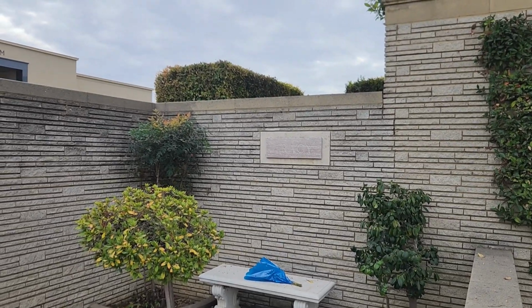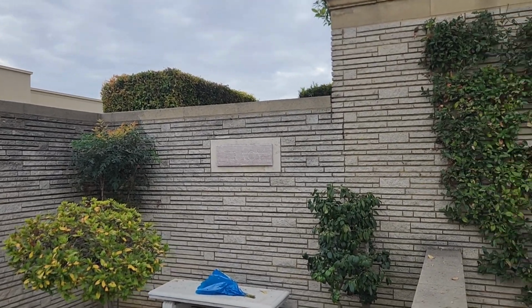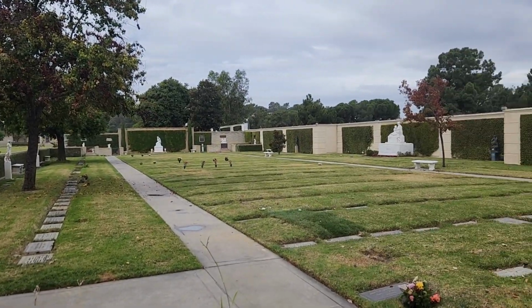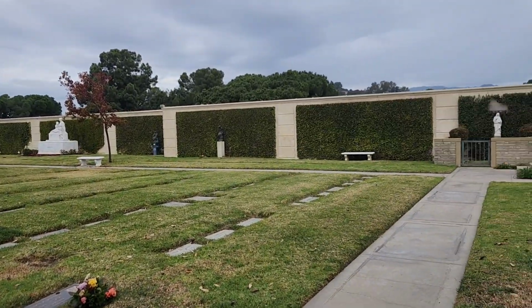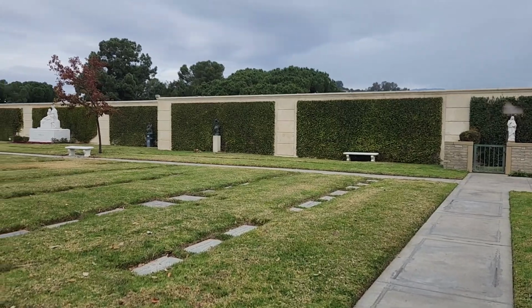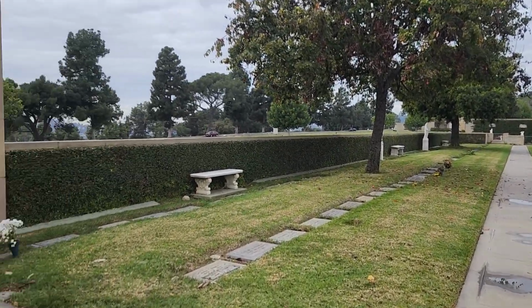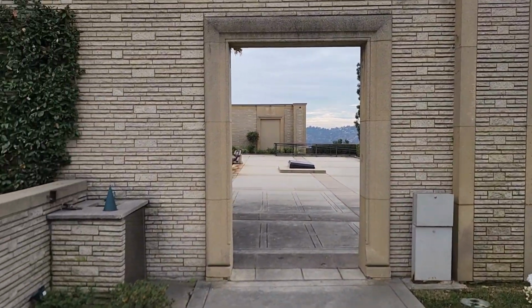I'm looking at my reflection as I'm filming this, and I just realized I'm wearing my Ghostbusters hoodie today because it's cold out, and I'm like, is that a little bit in bad taste? I didn't intend it to be.